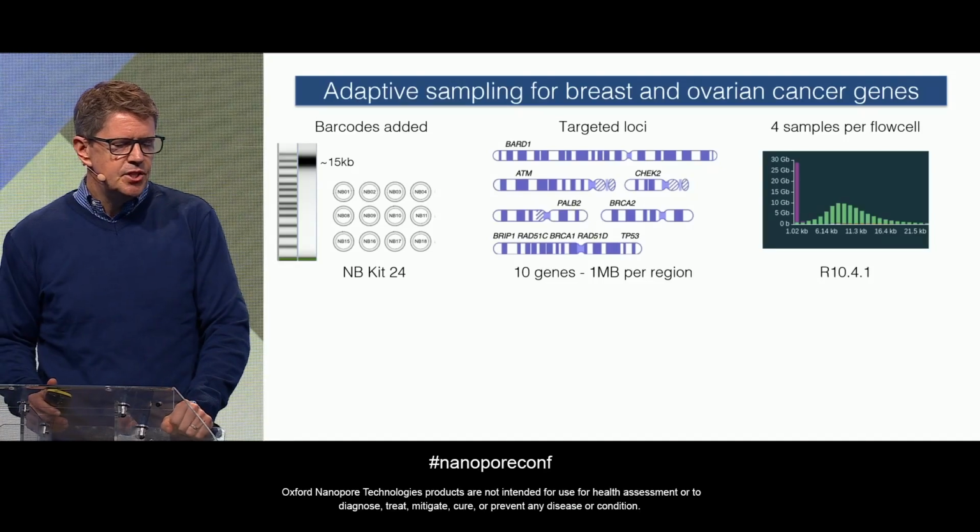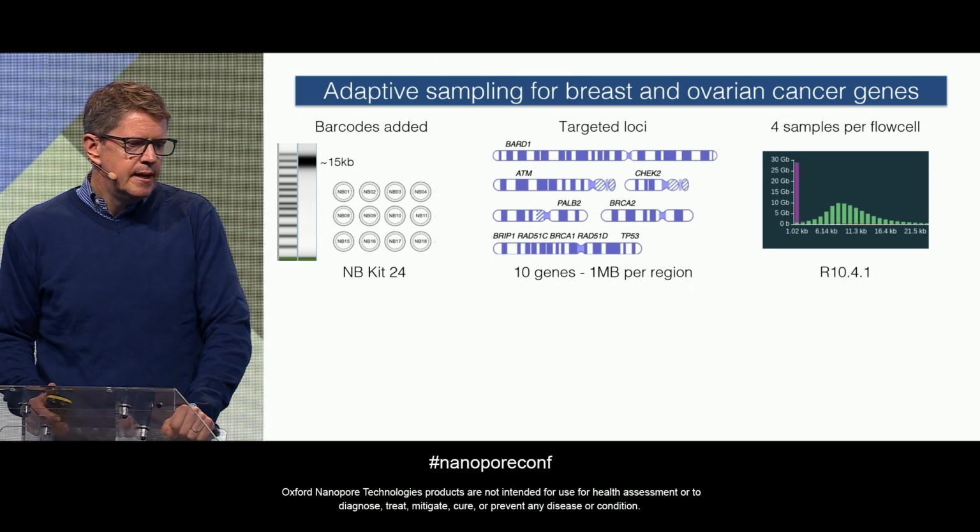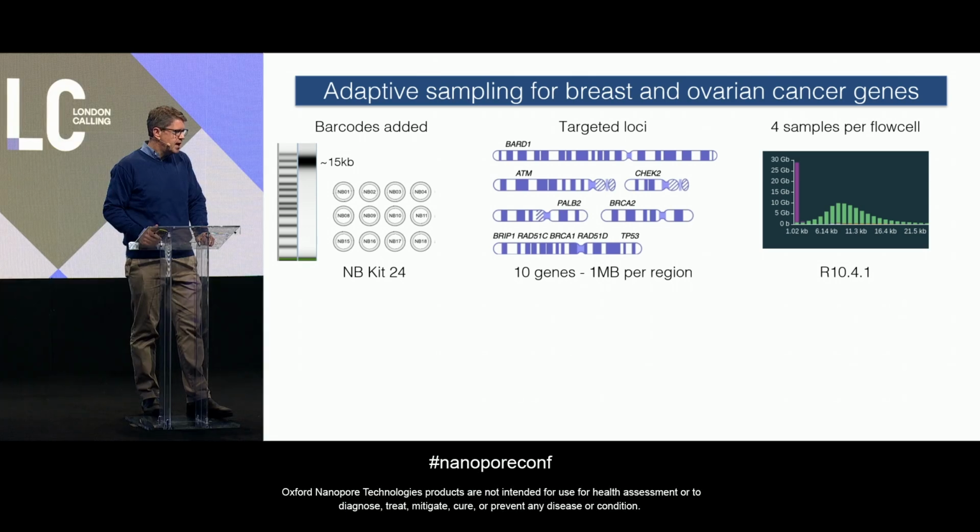So this is the adaptive sampling pipeline in our lab for breast and ovarian cancer gene testing. We do sonicate our DNA to about 15 kb and add barcodes during the ligation step. We target the 10 genomic loci, 1 megabase per gene region, so 10 megabases in all. And we're currently loading 4 barcoded samples on our R10 flow cell.